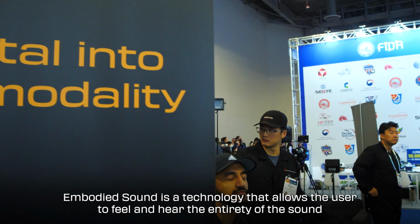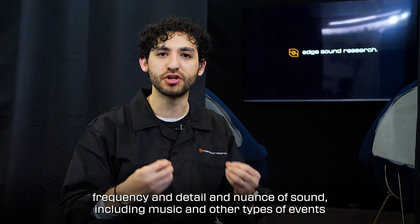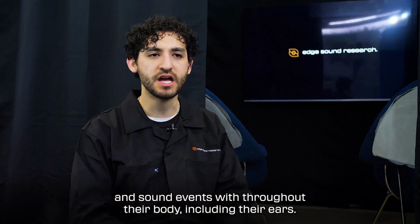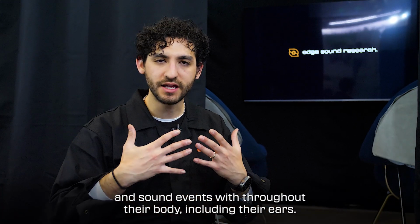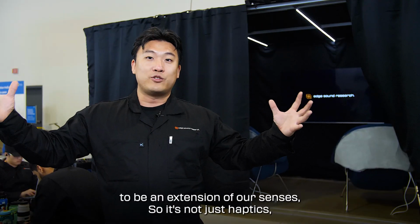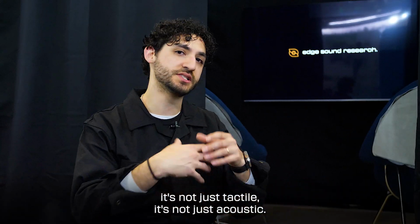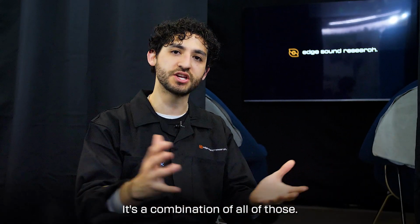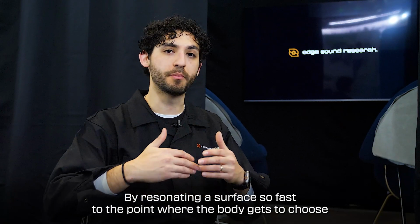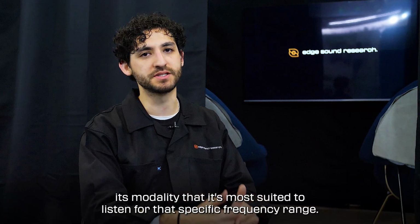Embodied sound is a technology that allows a user to feel and hear the entirety of the sound frequency and detail and nuance of sound, including music and other types of sound events, throughout their body, including their ears. For the first time, we're activating everything to be an extension of our senses. So it's not just haptics, it's not just tactile, it's not just acoustic. It's a combination of all of those, by resonating a surface so fast that the body gets to choose the modality it's most suited to listen for that specific frequency range.